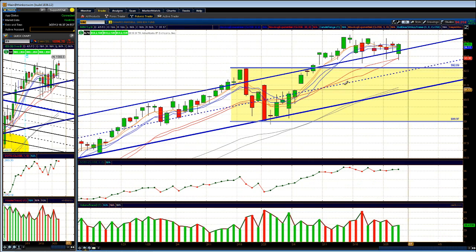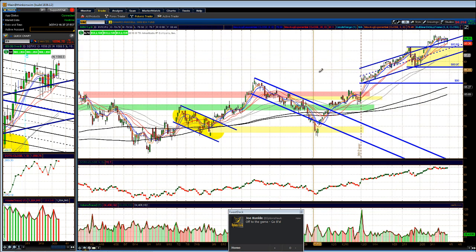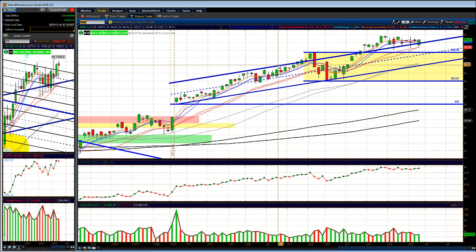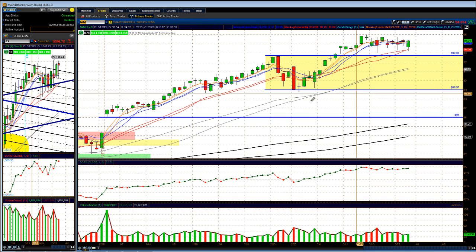We take a look at the IWM, the small cap Russell 2000, which was up 6.5 cents today, closing the session up 0.07%. Even this one is consolidating, and I'm going to go ahead and hide the trend line, and you can see here.